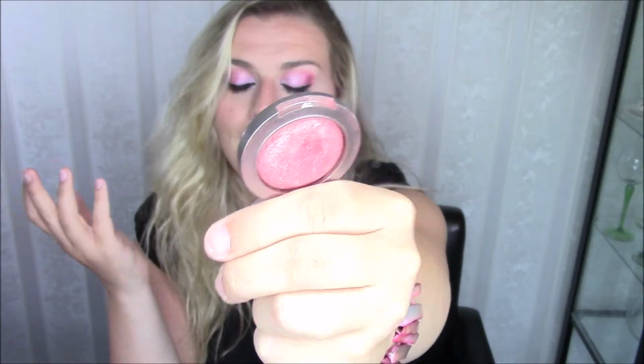And then we have one of a Dutch drugstore, which is pretty old. This one is from Ethos. It's the Baked Blush, but it smells good still. It works good still. I really did enjoy this blush, but for some reason, I cannot seem to finish it.